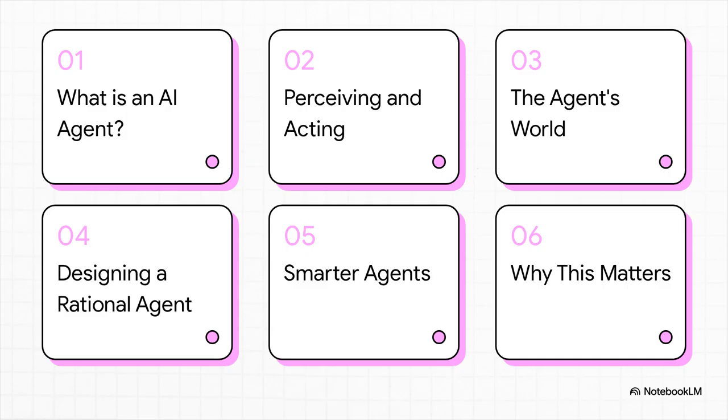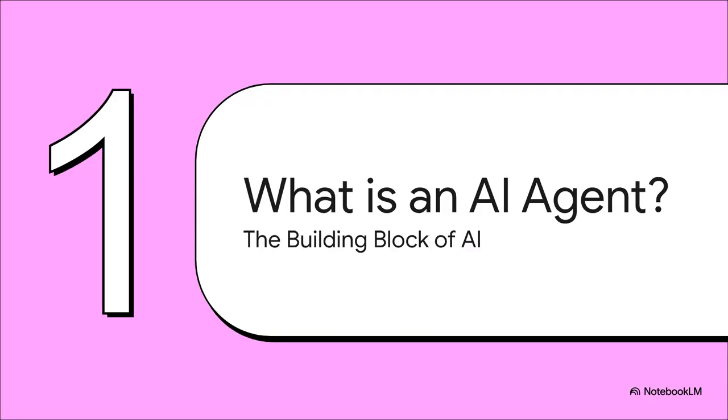So here's what we're going to cover. We'll kick things off with what an AI agent actually is. Then we'll look at how it perceives and acts. We'll talk about the agent's world, how we design them to be rational, and how they get smarter. And finally, we'll wrap up with why any of this really matters. All right, let's jump right in.